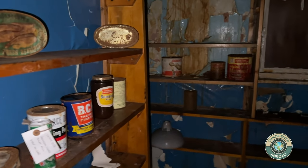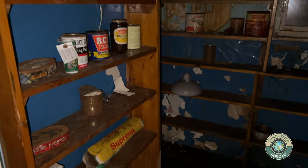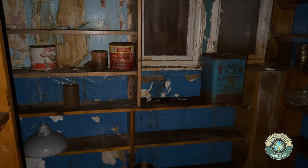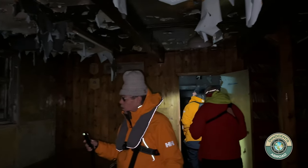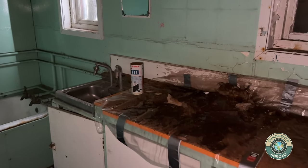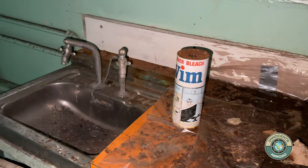Even in its current state, it was still fascinating to have a look around. Base E has certainly seen better days, but in its heyday, it was the only base with a certain bit of luxury.